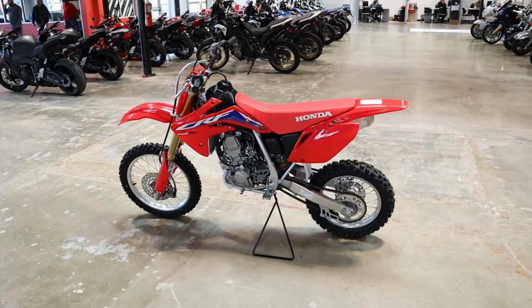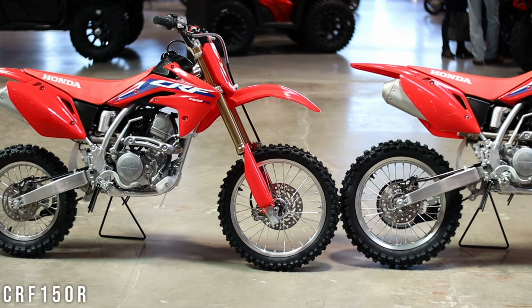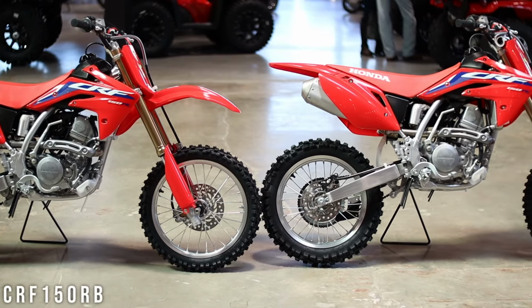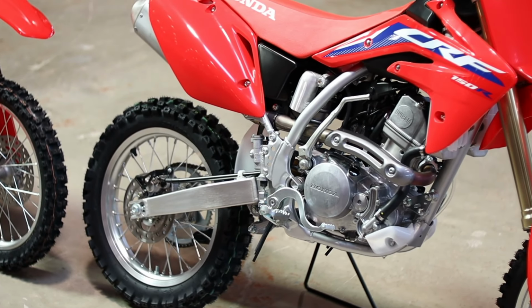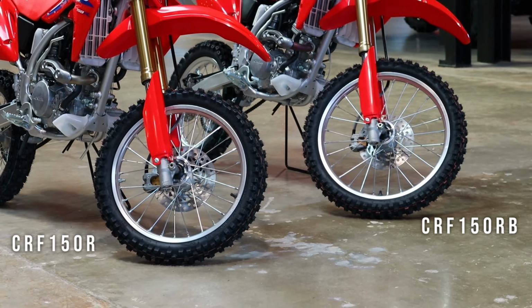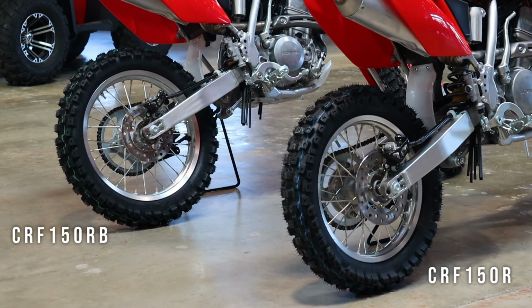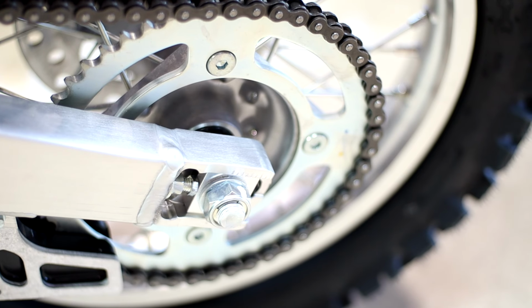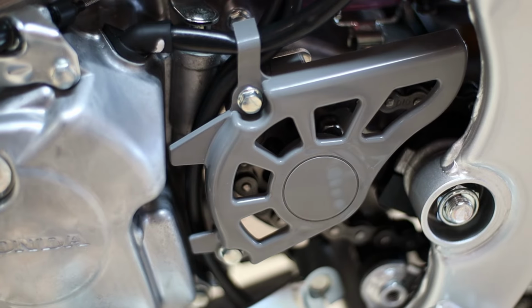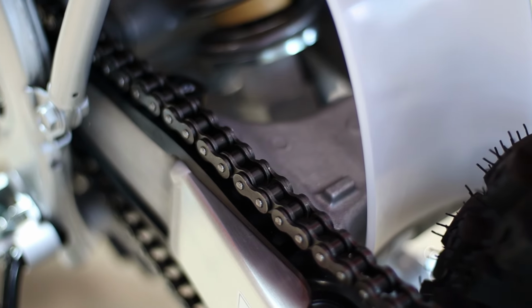Now, do you have any options when buying a 150R? Surprisingly, you do, with the standard CRF 150R and then the CRF 150RB, which is the big wheel version. And what's the difference aside from the obvious fact that it should have larger wheels because of its name? You have a few things that set them apart. First up is that they have different gearing, with a 50-tooth sprocket in the rear on the standard model and a 56-tooth setup on the big wheel, while sharing the same 15-tooth countershaft sprocket as well as a 420 chain.